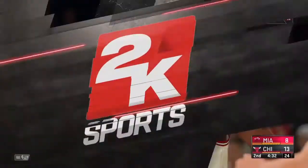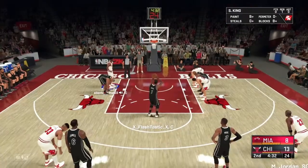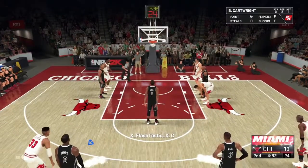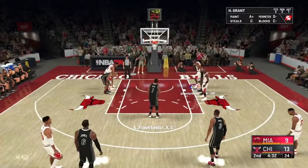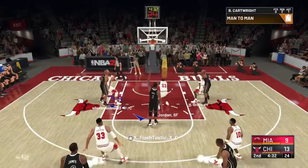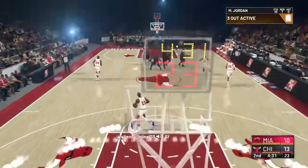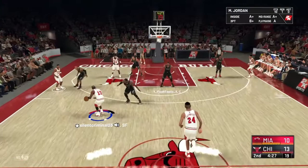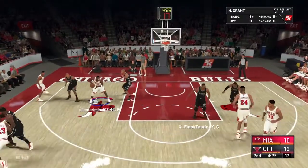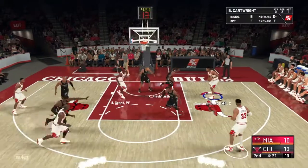He'll shoot two free throws. The Heat shooting their first free throws of the game. Both free throws good from Bosch. Chicago leading by three. Bounce pass from Jordan. Pass to Cartwright.